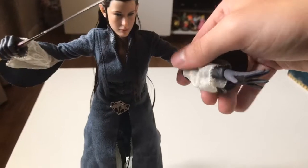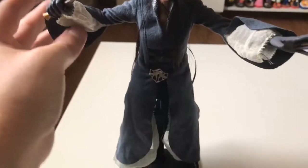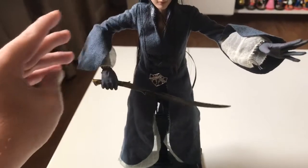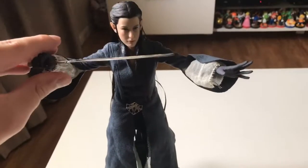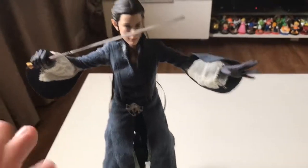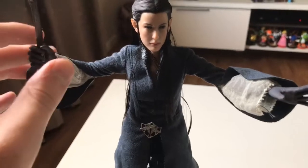But yeah, the weight of the sword made it drop down a lot. This arm here still did drop down a little bit depending on where I had it. Like, you can't have it there, because that will drop down. But remember, it is a die-cast weapon, so the fact that she can hold it at this height is quite impressive for the type of body that Asmus does use. And you can have her holding it straight up like that.